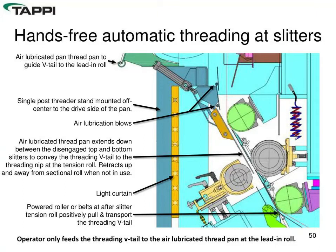A lot of folks nowadays refer to hands-free threading in and around the slitters, which obviously is a hazard, just sharp edges, and keeping the operator's hands away from that. There's a number of air pans that would take the tail up and over a lead-in section, and air lubricated pans would guide it down in and around. This would be a guide roll up above here. You can see the pan coming down, guides the sheet around the first table roll.